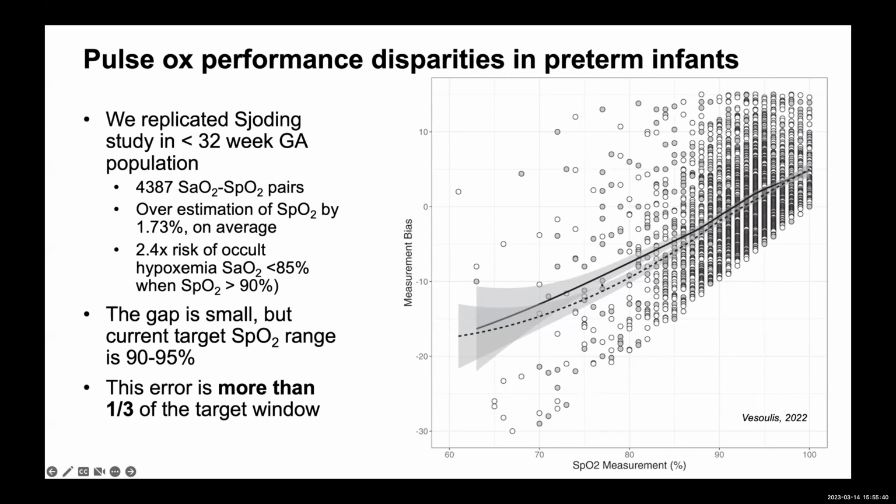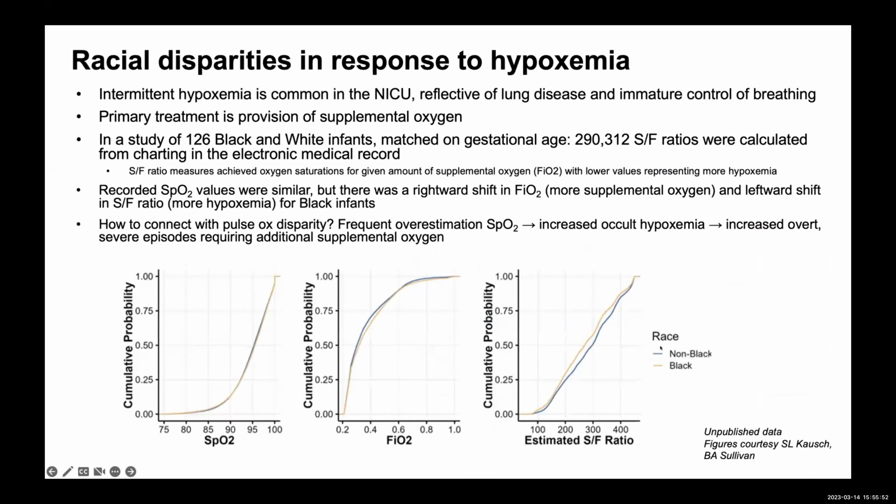The black line represents the Black infants. The dotted line represents the white infants. You can see there's a consistent gap in measurement bias over the entire pulse ox range, although it's not actually a linear relationship. It increases as SpO2 decreases.